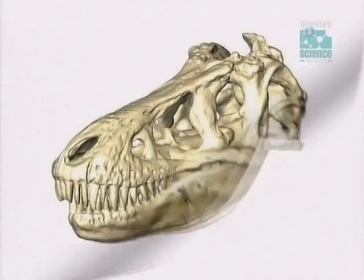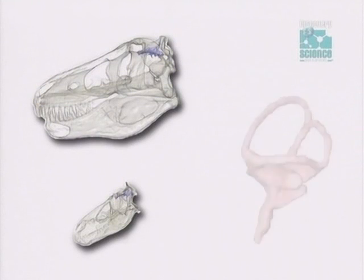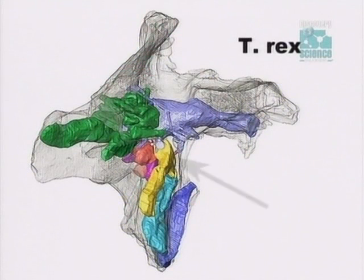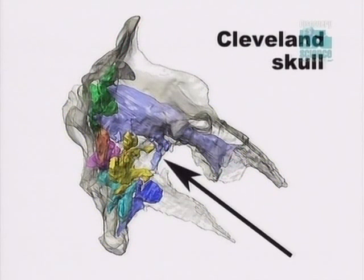Comparing an adult T-Rex skull to the Cleveland skull shown to scale here, one of the primary differences is the orientation of the inner ear canal, the organ that provides the sense of balance. The T-Rex displays a horizontal head position that is common among Tyrannosaurus specimens, while the Cleveland skull has an unusual downturned head posture. Taking a closer look inside, the inner ear and air sinuses in T-Rex are situated next to the brain. In the Cleveland skull, these same features are located far to the side of the ear. Additionally, this skull exhibits bizarre anatomy not found in any other dinosaur.